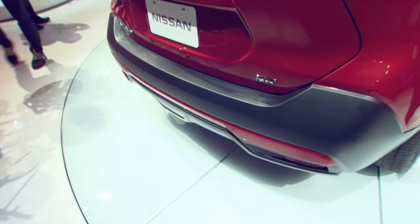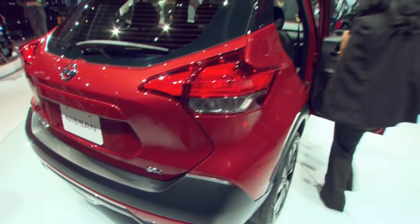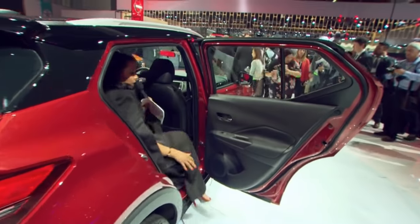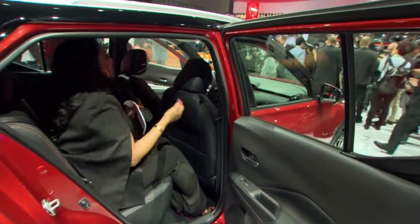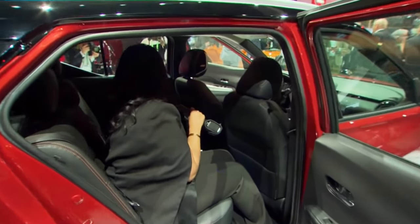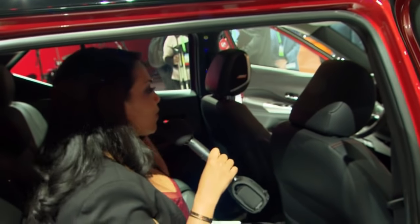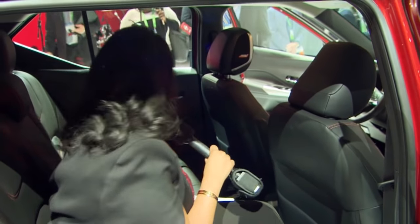Now, obviously, we know that this is a crossover, but the legroom on the back, I'm really surprised about how much legroom you're getting here. You're getting amazing legroom as a passenger as well as a driver, which is really special and really sweet. And again, that Bose audio, so my driver's getting it, but I'm getting Bose audio in 8 speakers in the car, which is a big deal. All right, let's go check out the front.